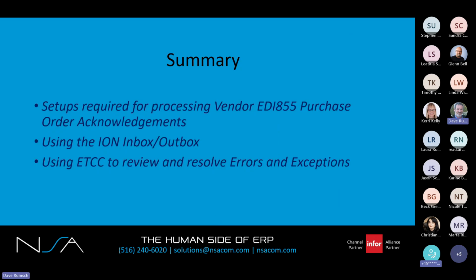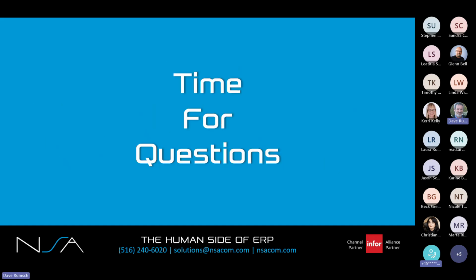In summary, what we've gone over today is the setups required for processing vendor EDI855 purchase order acknowledgements. We've taken a look briefly at the ION inbox outbox to see transactions that didn't process. We've also looked at ETCC to review and resolve various errors and exceptions. At this point, I'd like to entertain any questions that you might have.